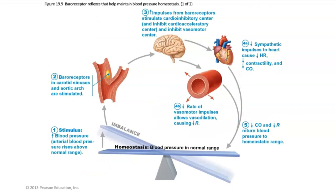On the other hand, if arterial blood pressure is too high, this stimulates the baroreceptors to fire more impulses to the brain. And this increased number of impulses stimulates the cardioinhibitory center, and at the same time they inhibit both the cardioacceleratory center and the vasomotor center in the medulla oblongata. So stimulation of the cardioinhibitory center in the brain causes the heart rate and the force of contraction to decrease. Inhibition of the vasomotor center causes the smooth muscle in the muscular arteries to relax, which dilates the blood vessels and decreases the resistance. So these events cause cardiac output and blood pressure to fall as a result.